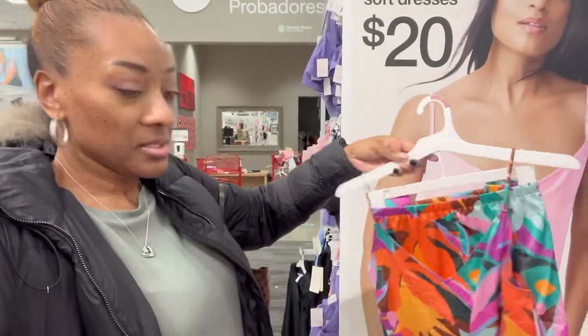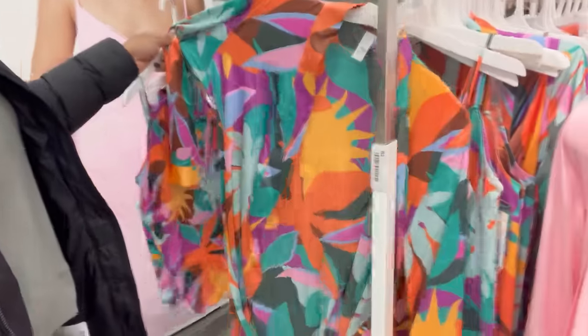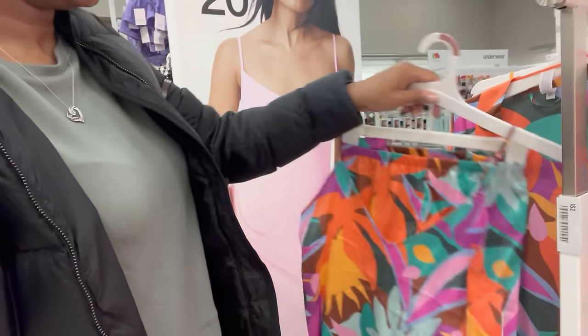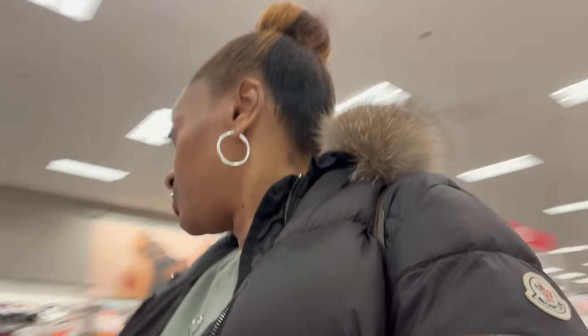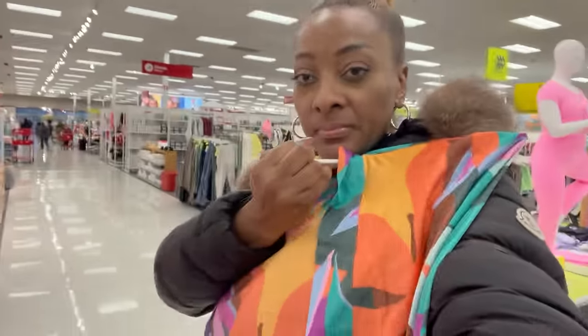All right, now I am in Target. This is the cutest summer pajama set. They have the robe, which is cute too. How much is the robe? Let me see how much these pajamas are. I don't really need any pajamas, but they are super cute. The robe is medium large. It's $29. That's not bad. It's really cute. I'm gonna think about it. When stuff catches my eye, it's like I should just get it. Yeah, it's a cute color. I better get it. All right, let me go see if I can find some grapes.